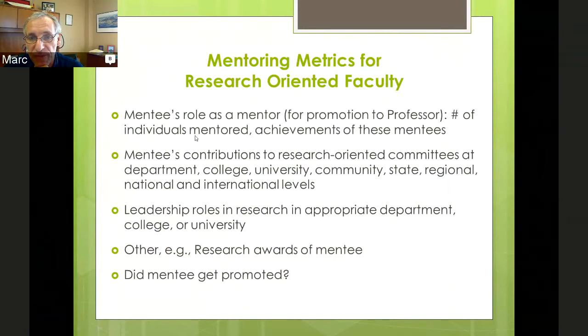So the number of individuals mentored, the similar achievements of those mentees, and then did this mentee who's going up for promotion contribute to research-oriented committees at the department, college, university, and national and international levels? Was there leadership in appropriate departments, colleges, universities? Were there any research awards? And ultimately, did the mentee get promoted?